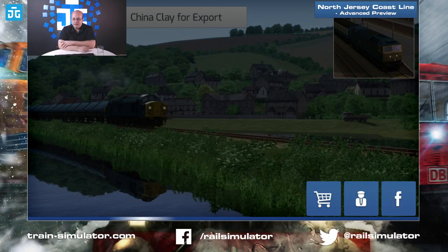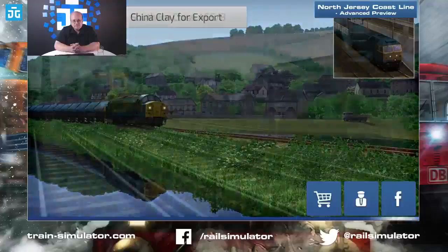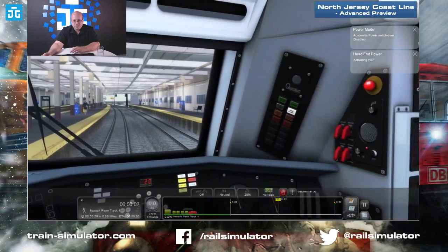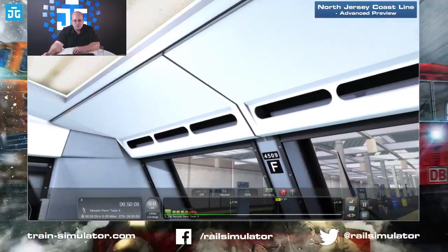Right, so game's loading again. So we just took a look at the F40PH2 cab, and I made a total hash of that scenario. But we've had a good look at the loco, we've had a good look at the route. We've seen the Comet 4 coaches, the Comet 5 cab car. Right, so we're not going to actually run the scenario. This is to have a look at the ALP45. This is the loco that actually comes with the pack.